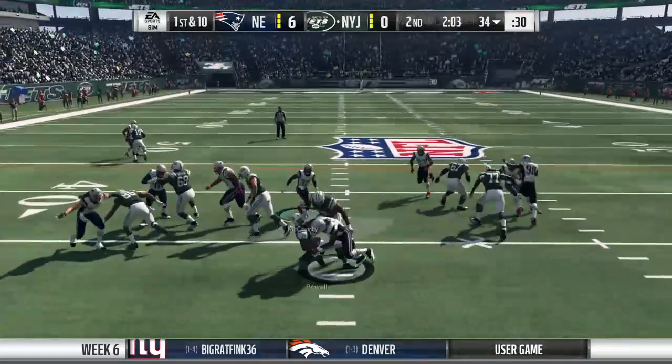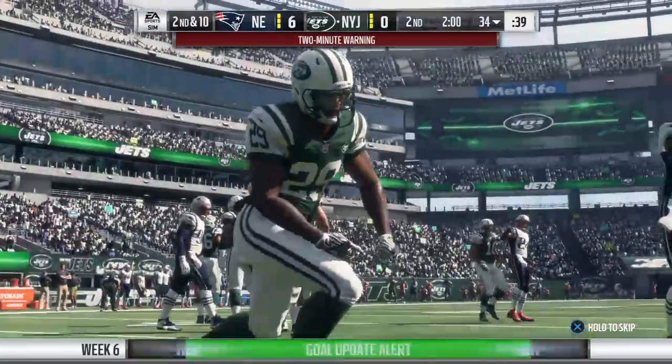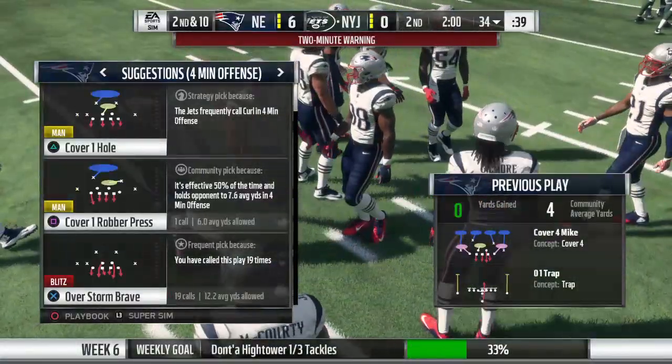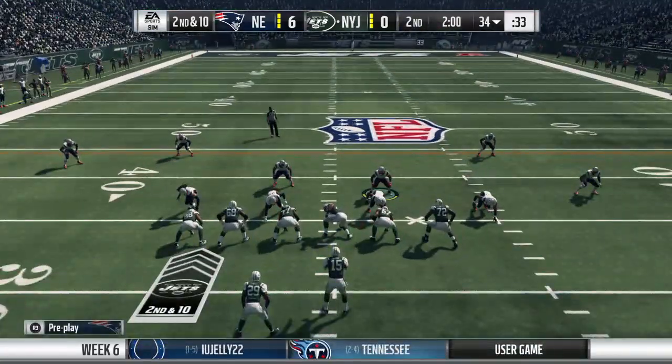They start the drive with a give to Powell, and he is swallowed up right at the line of scrimmage. Call it no gain on the play, and it'll be 2nd down. 2 minutes to go here in the first half. We'll come back to MetLife Stadium after this short timeout.